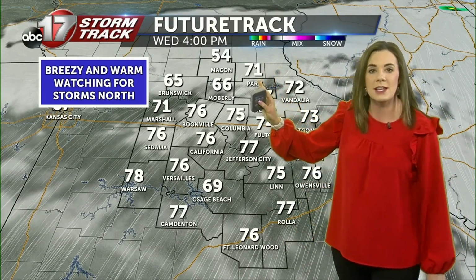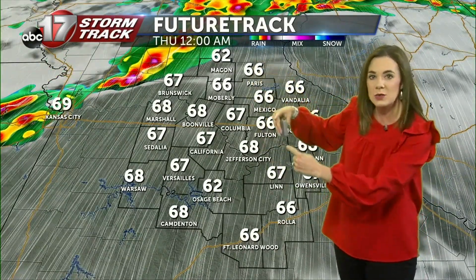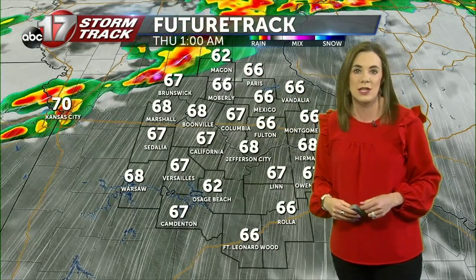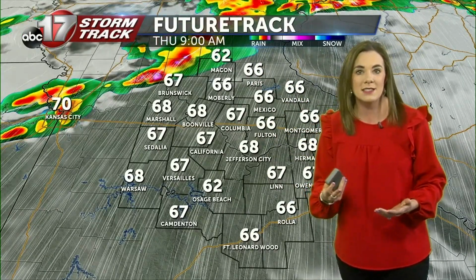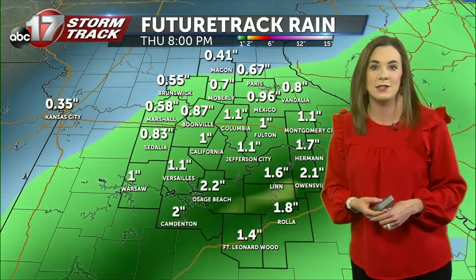Depending on where that front sets up, the warm front that is, we could see a couple storms developing by afternoon and evening near that boundary. And as it works its way to the south and east through Thursday, we'll pick up even more rain, maximizing the heaviest rainfall along and south of Highway 50 Thursday night into Friday morning.